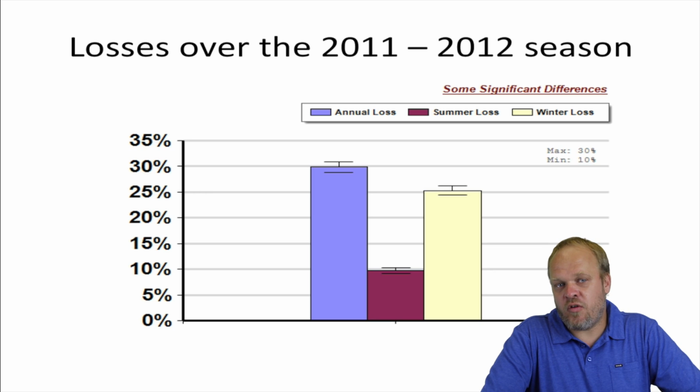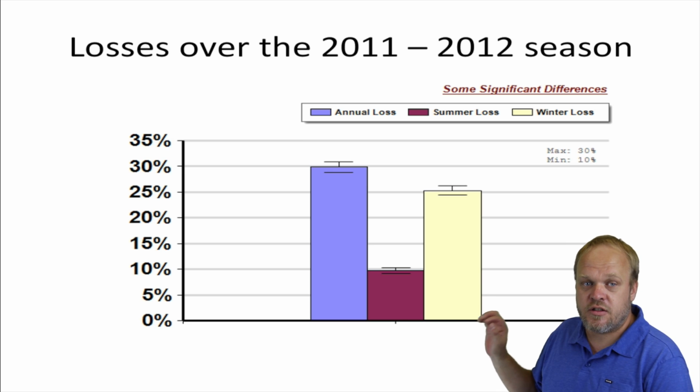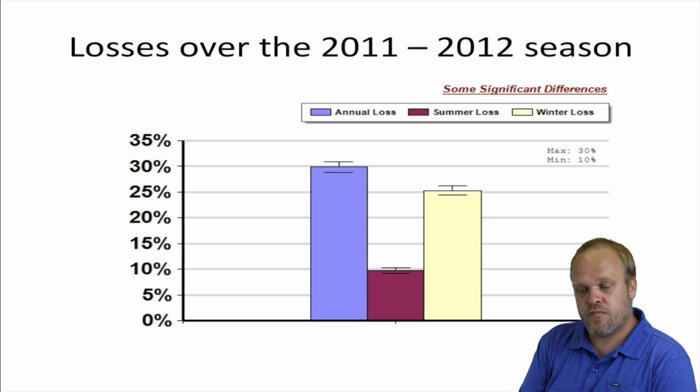This season of loss was the lowest that we recorded since we started the winter loss survey 6 years ago. What you can see from this graph is that the maroon color is the summer loss, and that was about 10%. It's important to note that 10% has been pretty consistent throughout every year that we've done this survey. So about a 10% loss is typical.